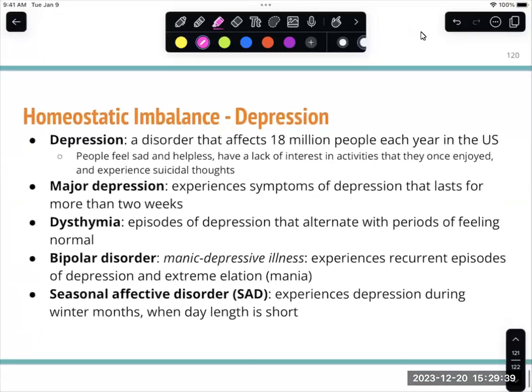Some other things. Depression. Depression is a disorder that affects a lot of people in the US, 18 million people a year. These people have feelings of sad helplessness. They have a lack of interest in most activities that they once enjoyed. Sometimes they can even experience suicidal thoughts. Somebody who is diagnosed with major depression has these symptoms of depression that last for more than 2 weeks.